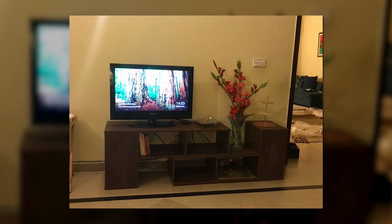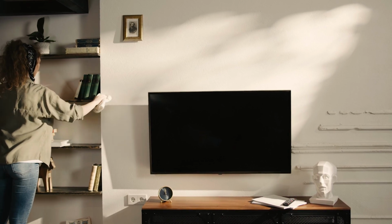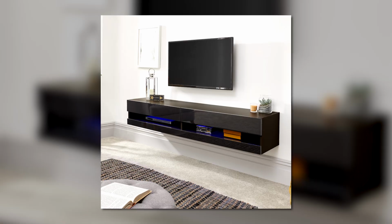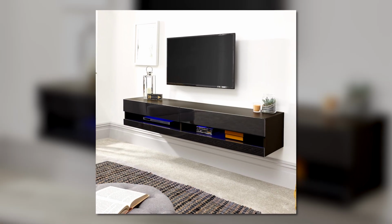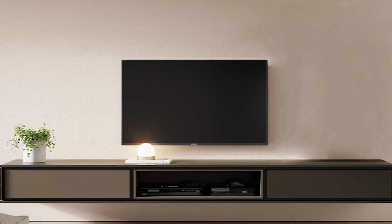8. Try a wall-mounted TV stand. TV stands that take up a lot of space are no longer popular. People are now using wall-mounted TV stands because they take up less space and make the living room look more open. Wall-mounted TV stands are also a good way to declutter your living room because you don't have to worry about all the cords and wires.